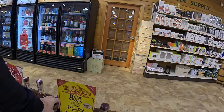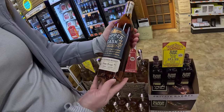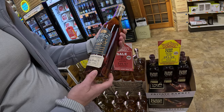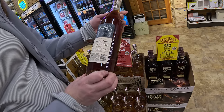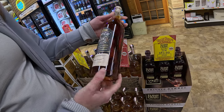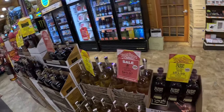This is the one he was talking about over there, this Copper and Cask, 7 year. He said they had one last year that was 8, and it was phenomenal. He said that he hasn't tried this one, but the owner said it's just as good. Crazy. Yeah. So that might be a cool one for $60. It's not too bad.